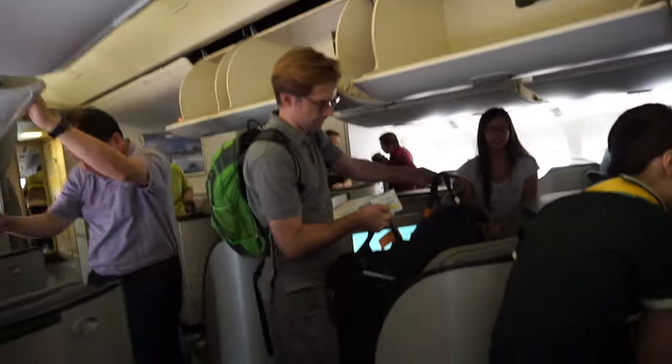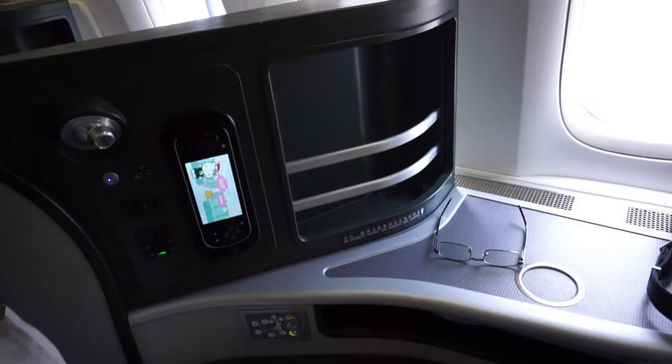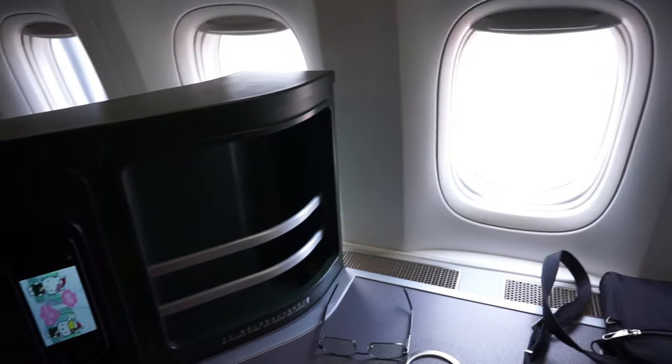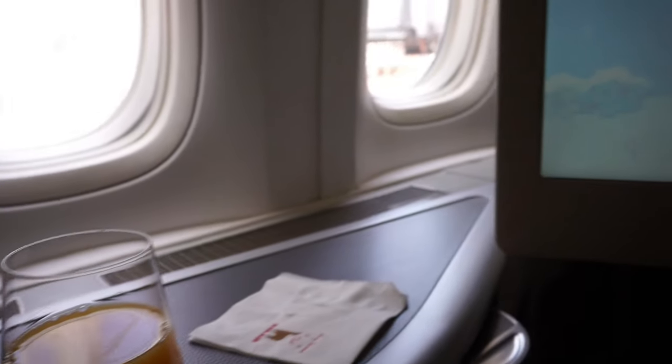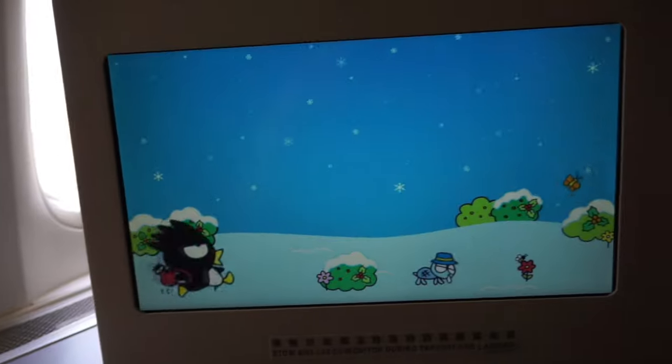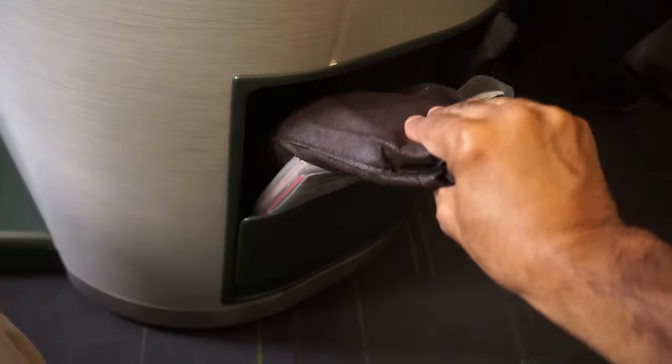EVA Air business class configuration was a 1-to-1 reverse herringbone layout. All lie-flat seats offer direct aisle access. My seat was next to the window. There's no amenity kit provided because the flight was too short, only 4.3 hours long.